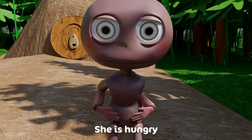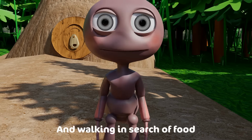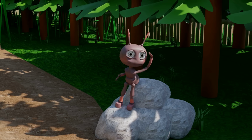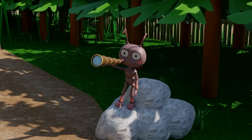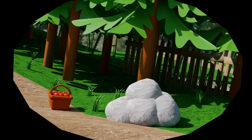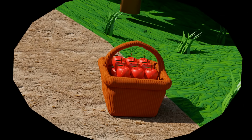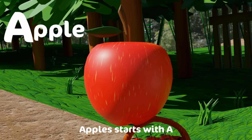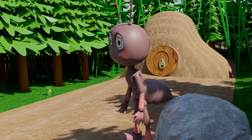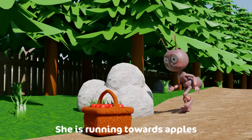She is hungry and walking in search of food. Oh, look! There is a bucket of apples. Apple starts with A. She becomes so happy. She is running towards the apples.